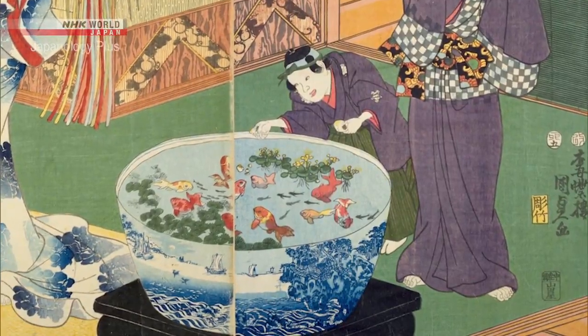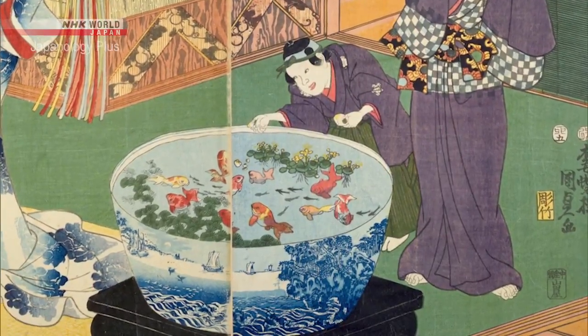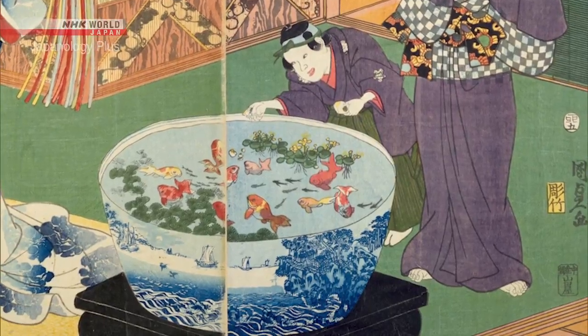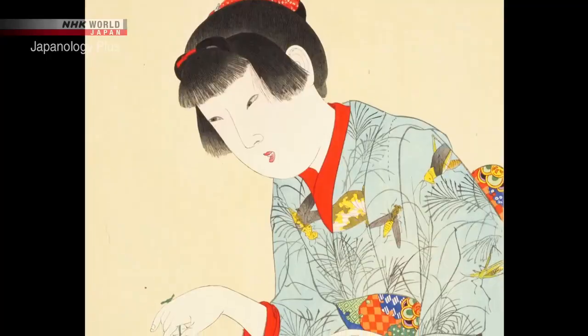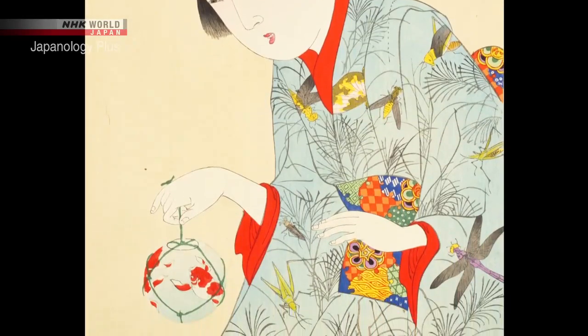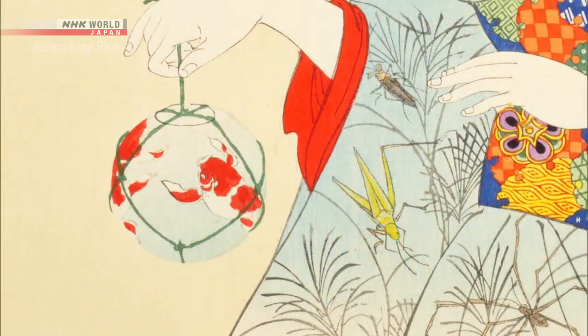Originally, there were no glass tanks. Instead, goldfish were kept in porcelain containers and viewed mostly from above. In due course, small, transparent glass containers were produced. These made it easier to admire goldfish from any angle.